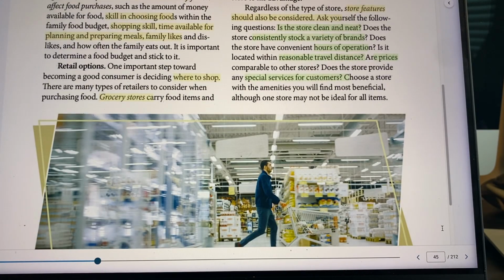Regardless of the type of store, features should also be considered. Ask yourself the following questions. Is the store clean? Is the store neat? Does the store consistently stock a variety of brands? Does the store have convenient hours of operation? Is it open on the weekends? Is it open in the evenings? Is it located within reasonable travel distance? Is it close enough to your house?